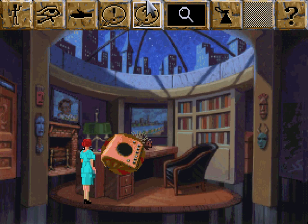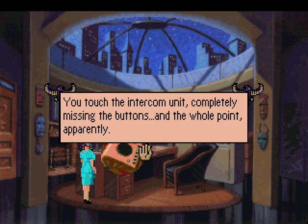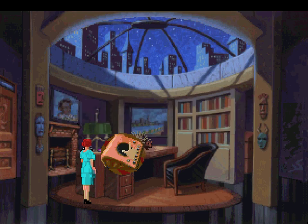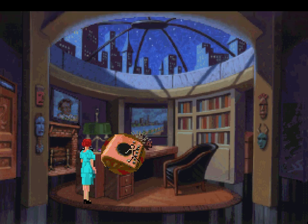All right. That's interesting. Ziggy sneaking around where he's not supposed to, I guess. Not that surprising. When you press the button, all you hear is static. And the last one, all static. No more conversations, I guess? I guess that's the talk button. The 6-button intercom doesn't tell you anything specific about the buttons when you look at them.